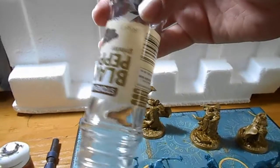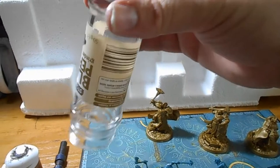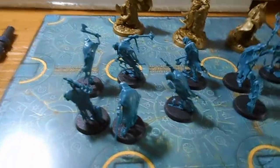Also, good heavyweight painting sticks are just spice containers with some blue tack on the top of them. Rather than needing to spend money on a painting handle, just use leftover products.